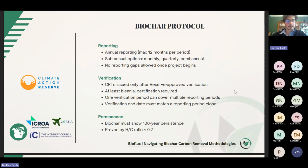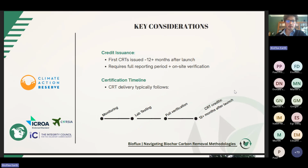The permanence of the Climate Action Reserve biochar, as I mentioned, is based on a 100-year persistence, and this is proven by the H/C ratio of less than 0.7. In terms of credit issuance, it is expected that a project developer will see its first credits issued by Climate Action Reserve 12 months or more after the launch, seeing as this requires a full reporting period, on-site verification, and typically the monitoring times are longer for Climate Action Reserve. So here you can see a similar timeline to Riverse, that it can take upwards of 12 months before certification is achieved.